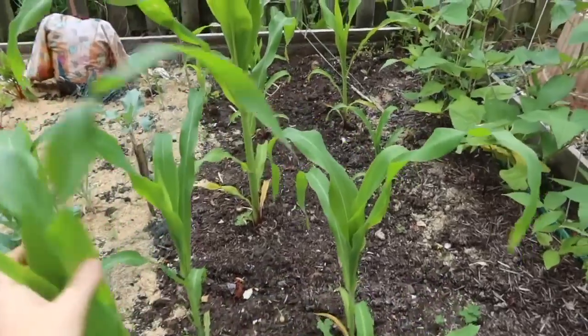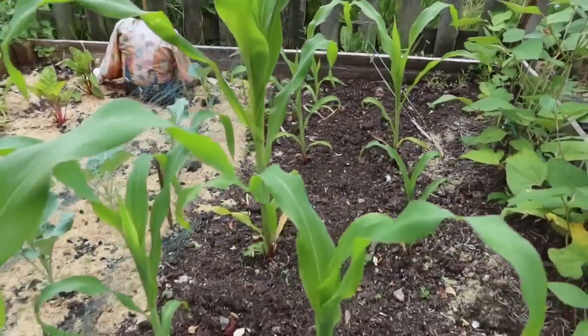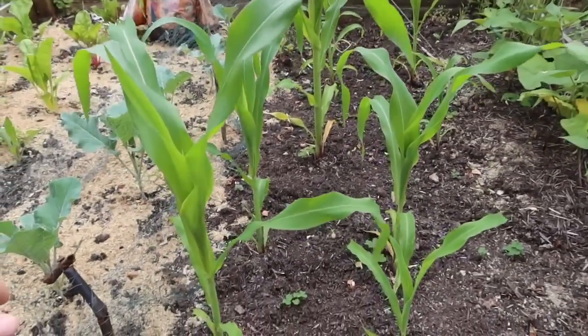Well, I am happy to come back a few months later and report that I got full germination on every single one of the seeds that I directly planted into the ground. This one in particular is doing amazing, but all of them have come up and they're doing fantastic. So I'm now interested in how to keep this stuff alive and make sure it's as strong as possible so it actually gives me some sweet corn this year.